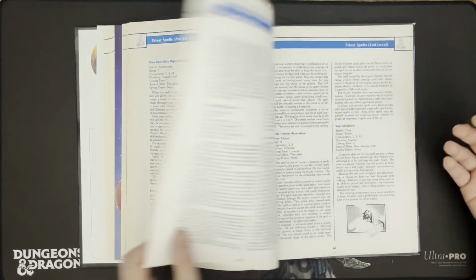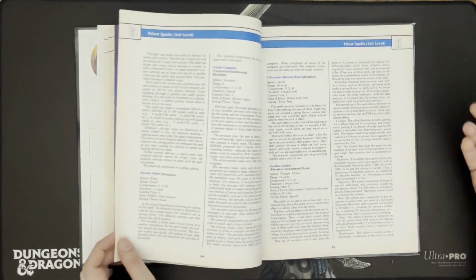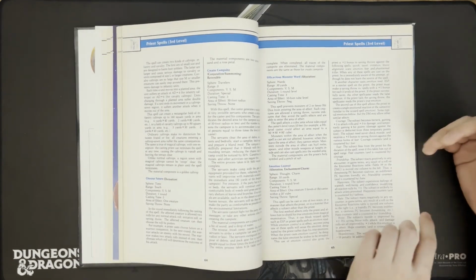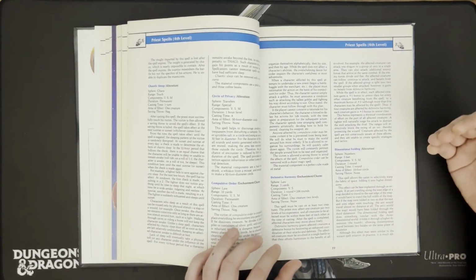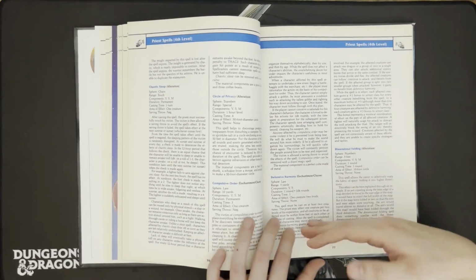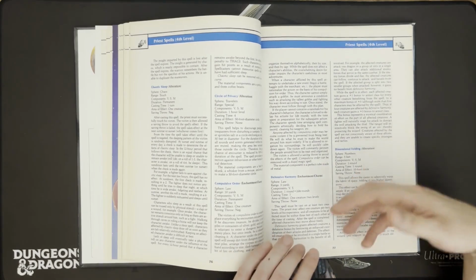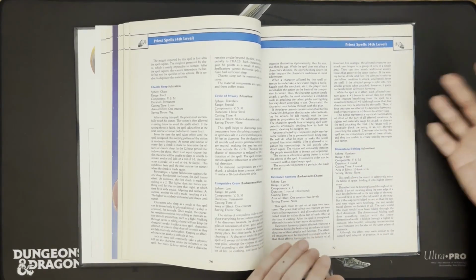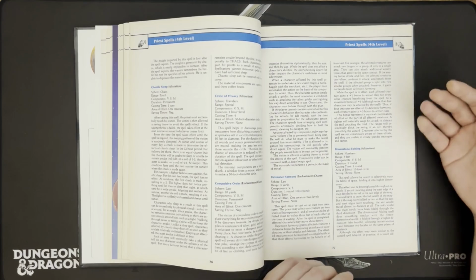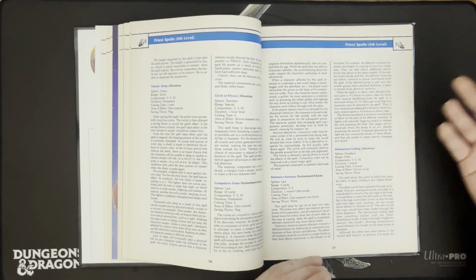So spontaneous casting was introduced in 3rd edition, and what that means is the cleric can memorize any spell that they want. However, at any point they can convert one of their memorized spells into a healing spell of the same level. So for example, with 4th level Defensive Harmony, you can use spontaneous casting to convert it to the healing spell of the 4th level, which is called Cure Serious Wounds. That way you can still use it to heal in an emergency, but if you didn't need the healing, you can cast the spell normally.